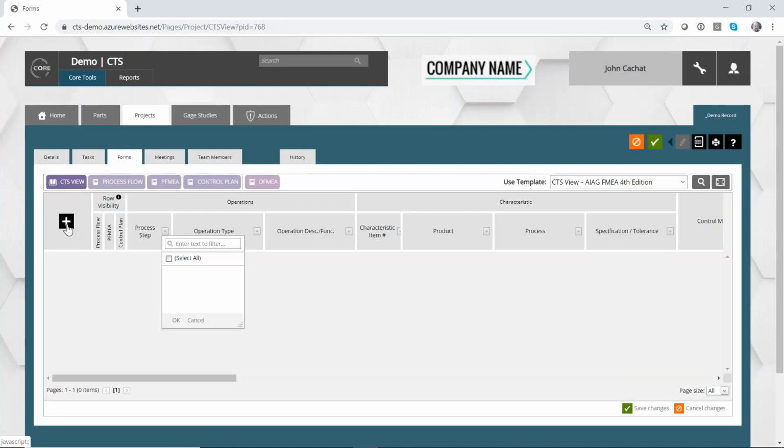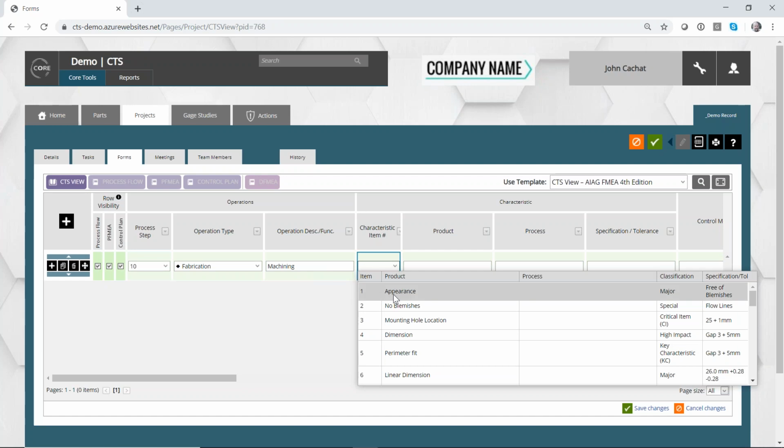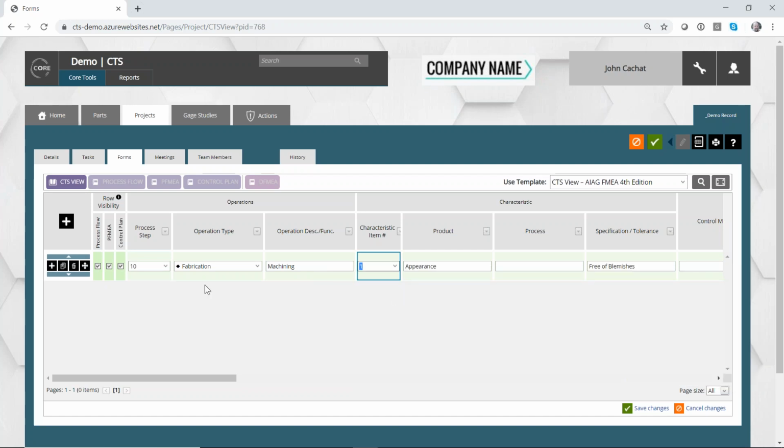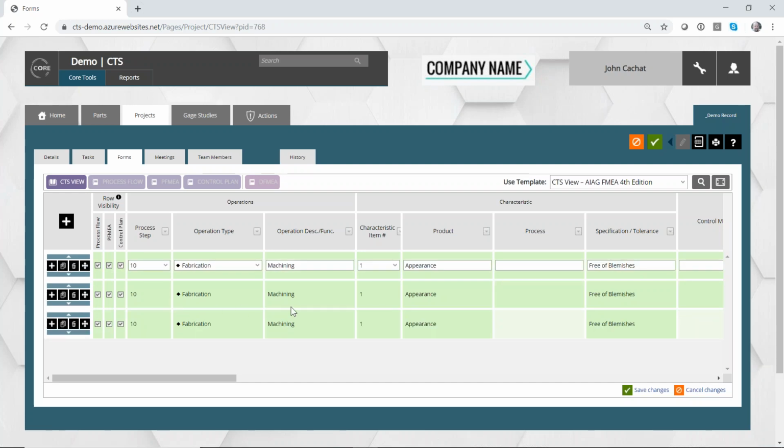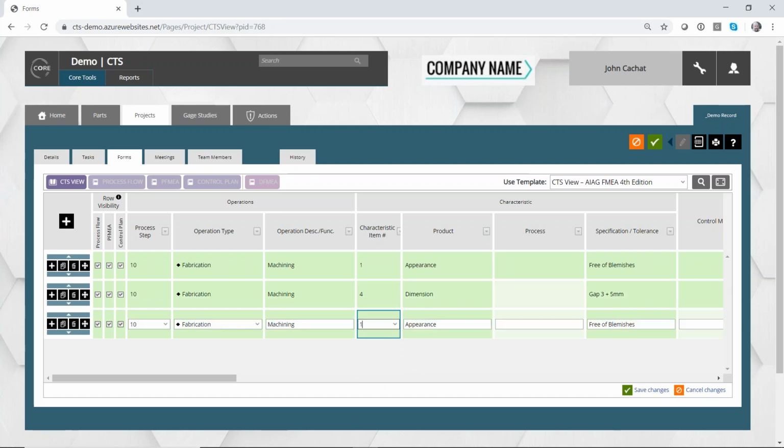it asks, what process am I using? We'll take 10, which is fab. What characteristics am I doing? Appearance. And we'll just keep adding a couple more below those. This one isn't appearance, this is dimension. So again, this is all built from the table file that is in the part screen. And if we have time, we'll flip over and show you that as well.